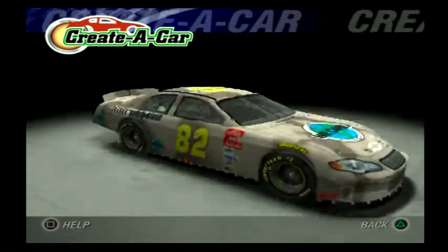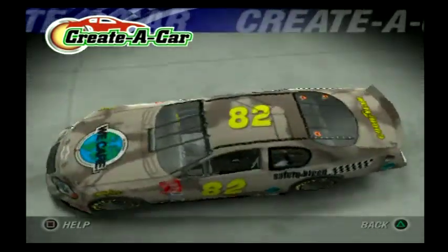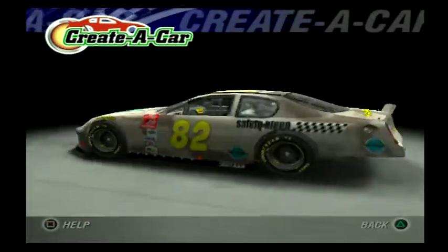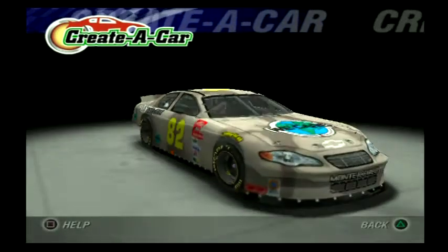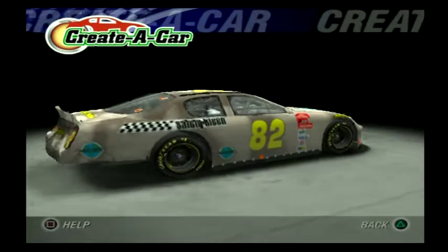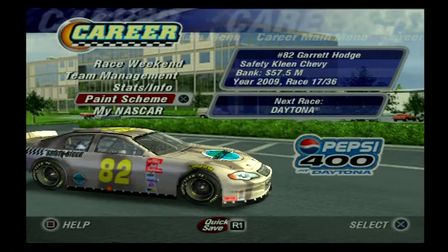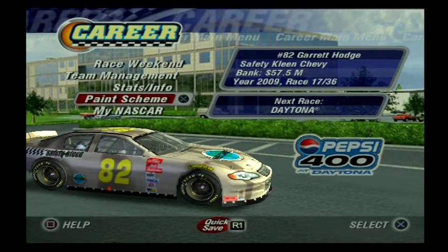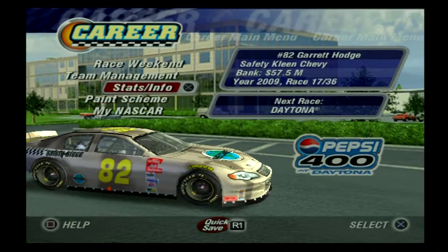It's kind of got a faded camouflage pattern to it. Nothing too sharp and too perfect. It's definitely got that rattle can camouflage look to it. Pretty cool stuff. I love that day glow, the day glow numbers. Ooh, this is going to be a cool car. This is one of my favorite ones. Really reminds me of Casey Mears' Charlotte win. But it's definitely different. So here we go.